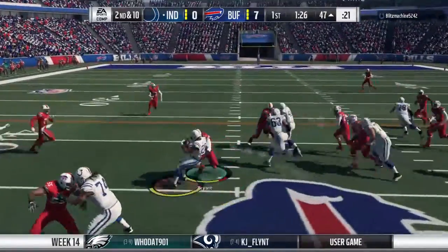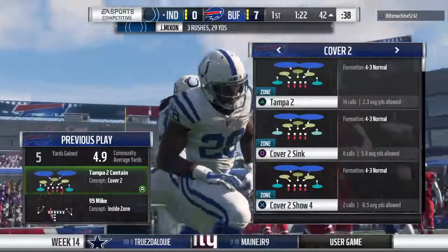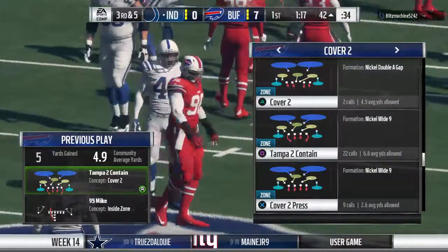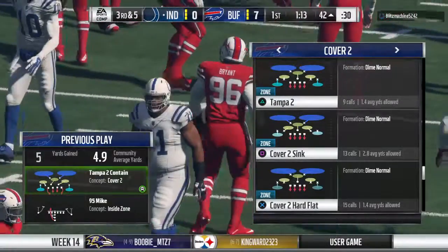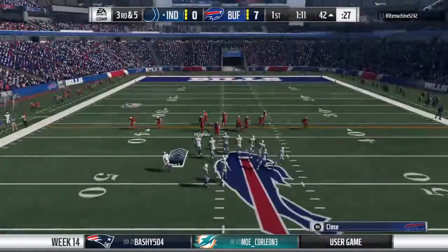Now they run with Mixon. He takes it down to the 42, a 5-yard run. That second down play call was not to pick up the first down. It was to get them into a manageable third down because they had an incompletion on first down, so they were behind the sticks, so to speak. They needed to make up some ground, and they did.